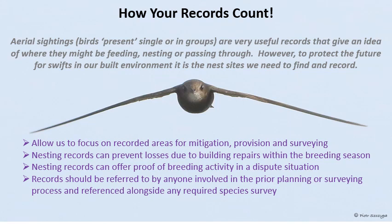Nesting records can prevent losses due to building repairs within the breeding season. Nesting records can also offer proof of breeding activity in a dispute situation. And records should be referred to by anyone involved in the prior planning or surveying process and referenced alongside any required species survey. It's still not a legal requirement to survey for swifts in a building for repairs or demolition.